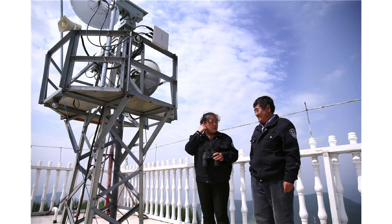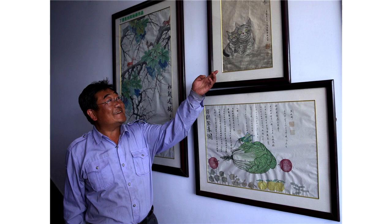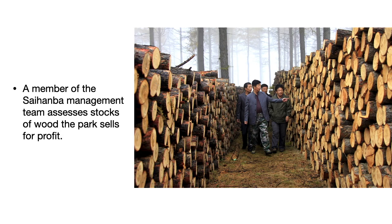Here is a picture of them at the top of the tower. Of course, there is communication equipment. Most important of all is the telescope. The lady is holding a binocular in her hand. Being so lonely, he can paint, so he is showing off his painting. By now, the forest is mature enough to harvest some of the wood. One of the managers here is checking out the roots for the wood, which will be sold to generate some income for the people working in the forest.